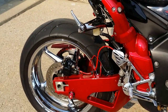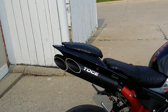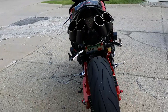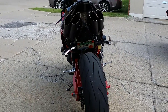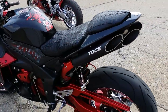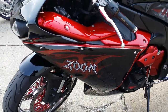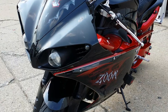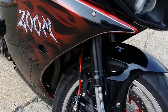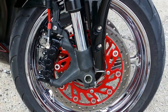Red brake lines. Had two brothers on there. I got the Toce this year. So my two brothers. Toce exhaust on that boy, it's a beast. Still got the custom paint on there. Got the candy red brake lines on this one. Got my disc painted too.